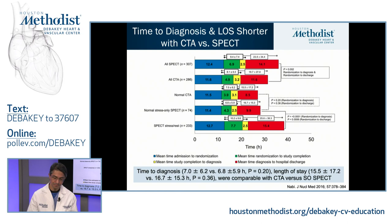So Faisal, let me stop you there and ask you a question. So this is CTA. Now we know that a lot of the patients that come into the ED are really low to low intermediate risk patients. And in those patients, what about just if the calcium score is zero? Can you stop right there?